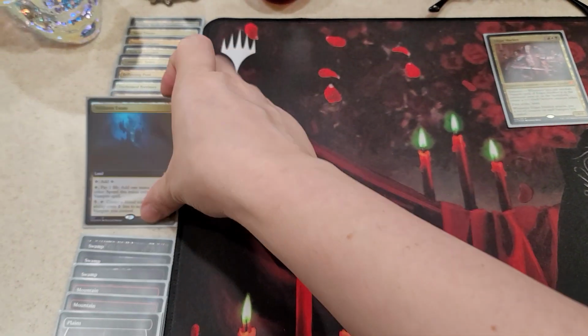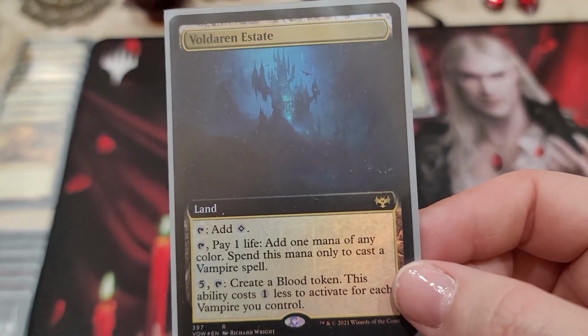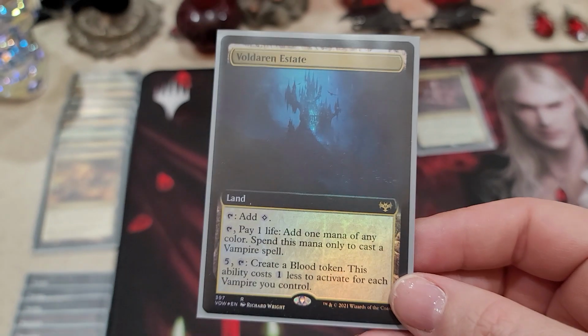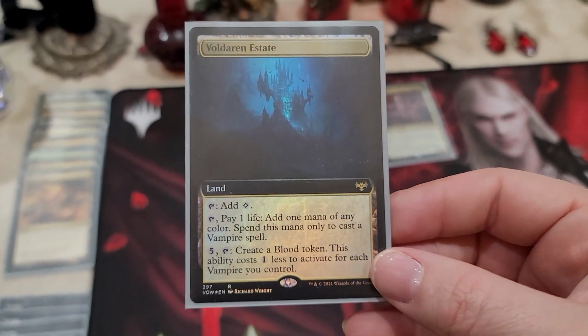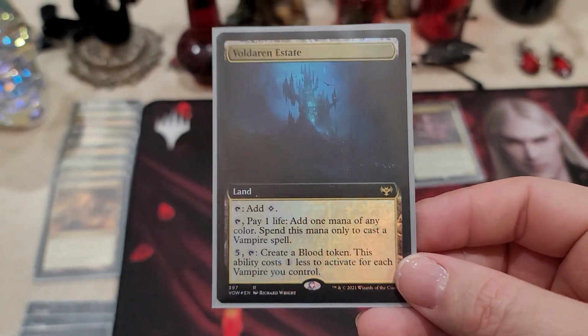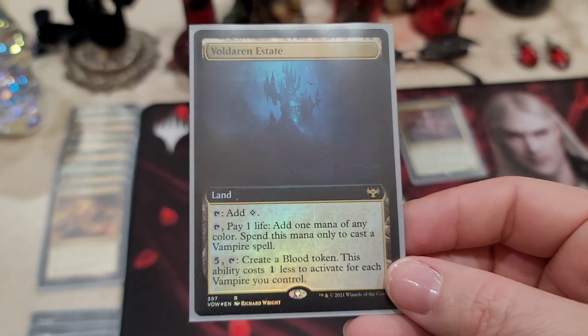Now, we're just going to take a look at the last of the synergistic lands that go with this deck. These are more than 2 colors, so it'd be like 3 or more colors. We got Voldaren Estate. This came out in Crimson Vow. It's obviously designed to go right into a vampire deck. So, yeah, this is definitely the card you want to put in there.